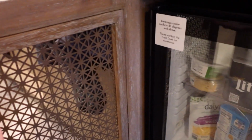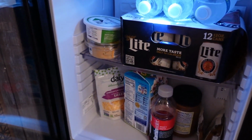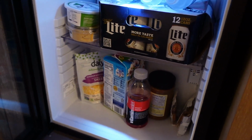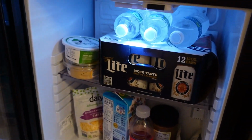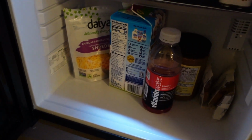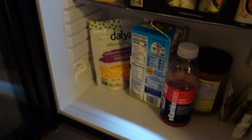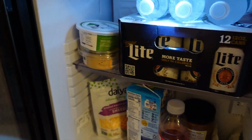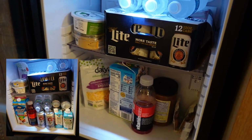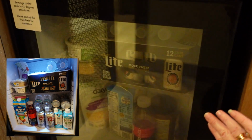So again, this is halfway through the trip. But my husband was able to put 2 12-packs of beer in here. So we did have 24 beers in here. We've been putting about 3 to 5 waters in here at a time. I was able to get a half gallon of milk in here, a big jar of almond butter, some little snackies, some cheese, some cream cheese, hummus. It was definitely more filled. I'll put a picture on the side so you guys can see it. But definitely handy to have. We definitely stuffed it.